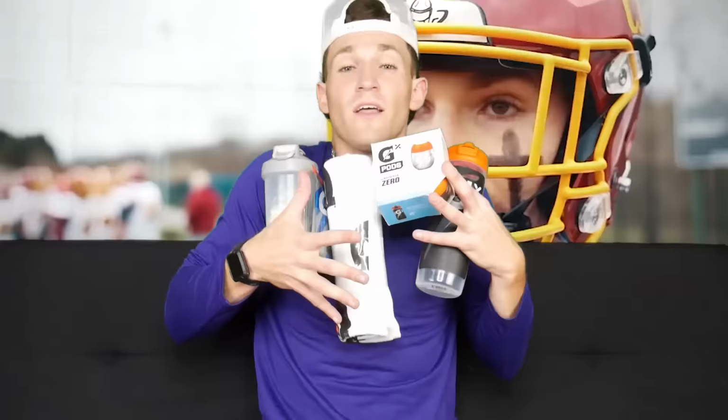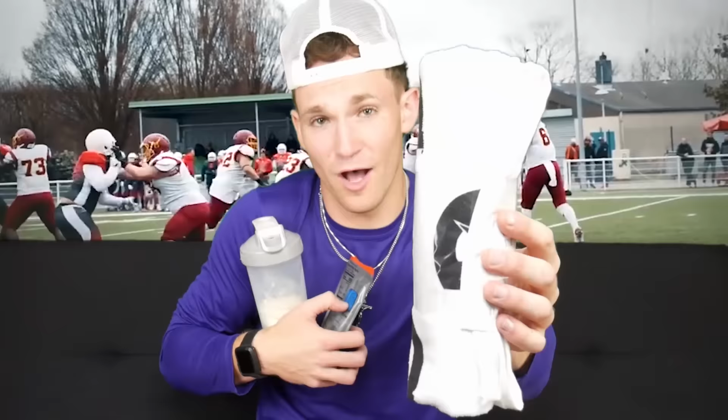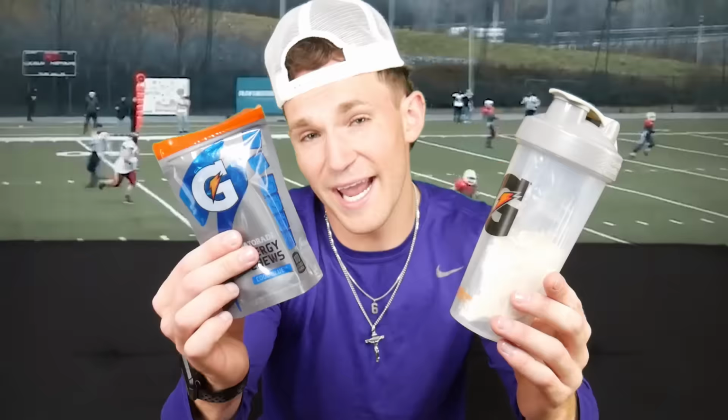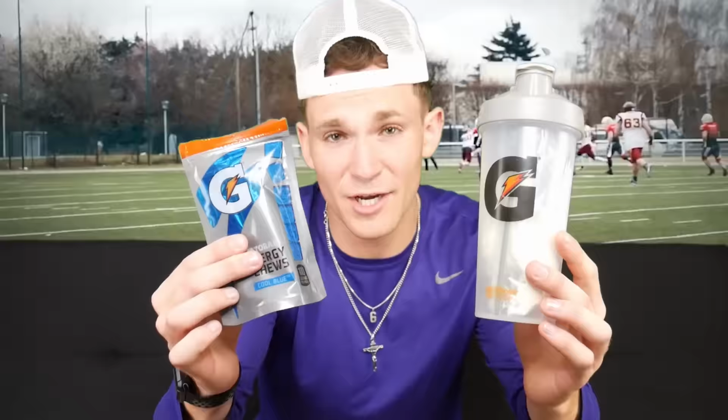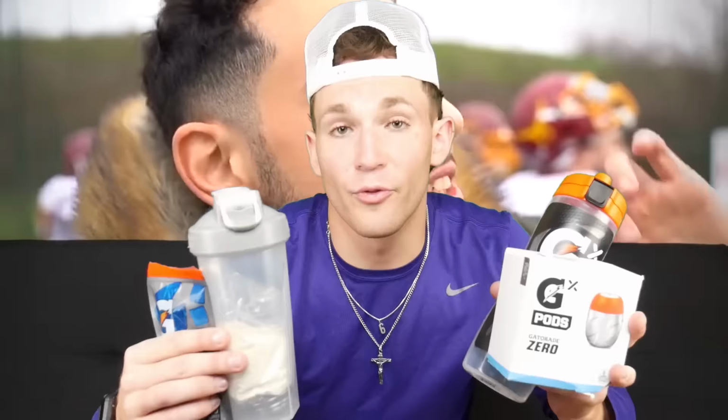The next item in my gear bag is a Gatorade care package. I've got here the Gatorade pods with the Gatorade bottle, as well as a towel for you to keep looking drippy on the sideline whenever you're sweaty, and the Gatorade chews and a Gatorade protein shaker with protein in it. I just recently started using the Gatorade pods, and I've always been drinking shakes. Throughout college, I've always drank a shake before and after practice and game. The Gatorade towel is OG, and there's nothing better than having it on your head after you get pulled out of the third quarter when you're up on a team 42-0.